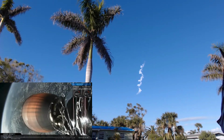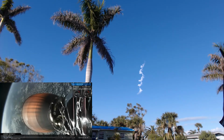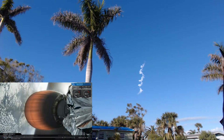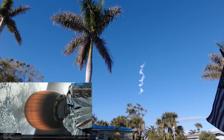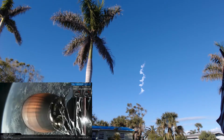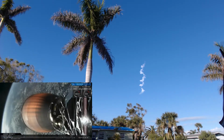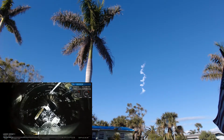Again, we are not recovering the first stage on this mission, but we are about 30 seconds away from fairing deploy. The fairing protects the satellite during ascent, but it's not necessary once you get out of the atmosphere, and so we'll let it fall back to Earth to keep that propellant available to loft more satellite.